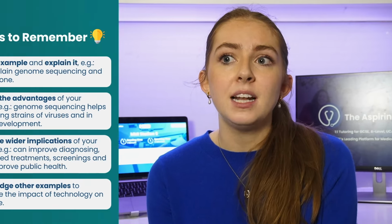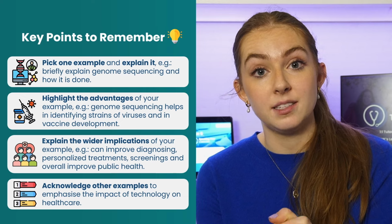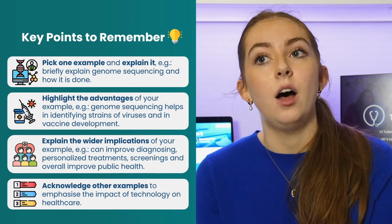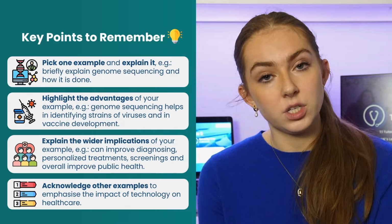I think that's something that we're really going to see in the future, this idea of personalized medicine and treating individuals rather than the diseases as a whole. I think it's really going to improve patients' health.